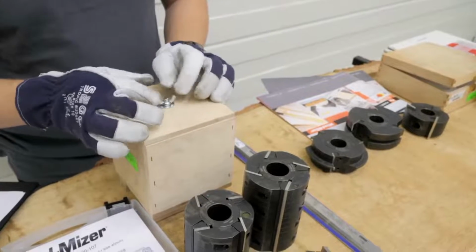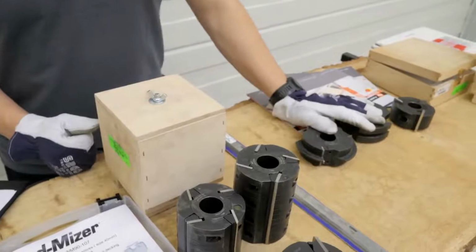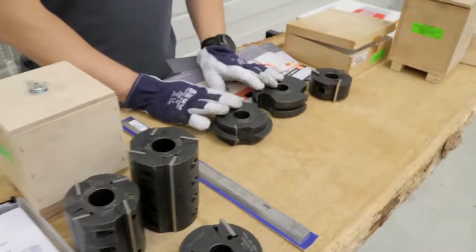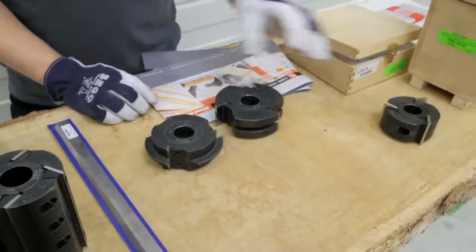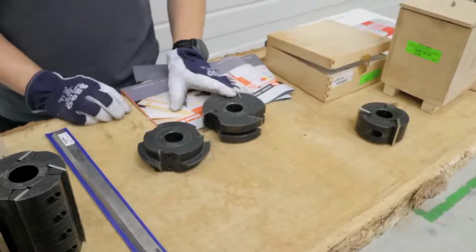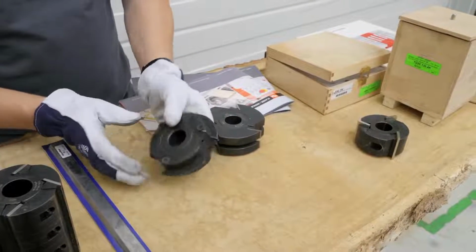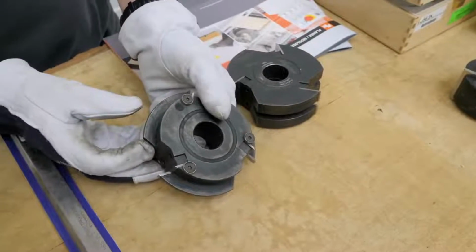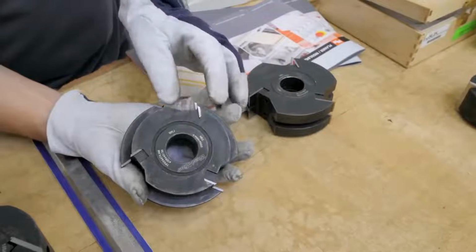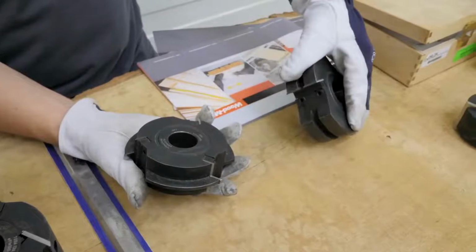To finish off talking about cutter heads, I would like to show you some specialty tongue and groove cutter heads right here. These are quite different from the cutter heads you've seen before, because instead of regular planing knives, these come with molding knives, and this is a tongue and groove set.